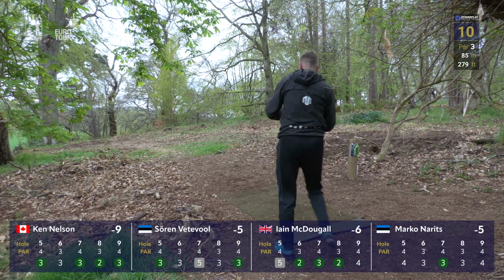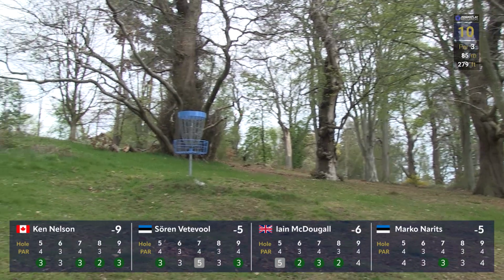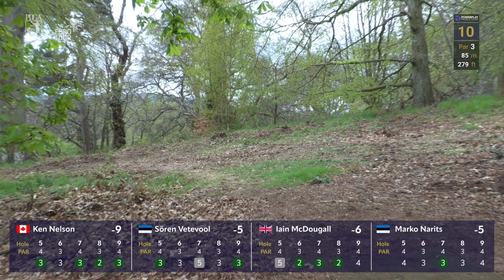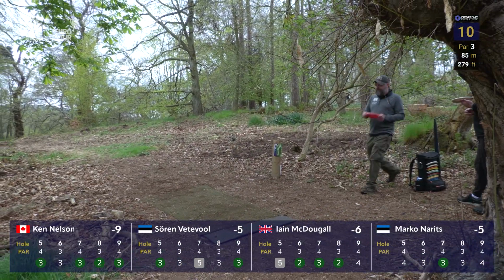Sören with the forehand. I think he parked it last round. Looks like he's throwing it into that lime tree on the right-hand side. We'll see if he can get some footing in there.